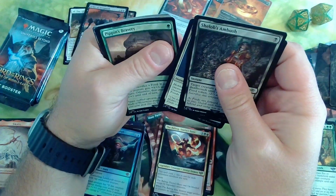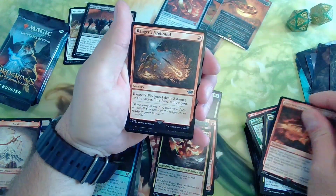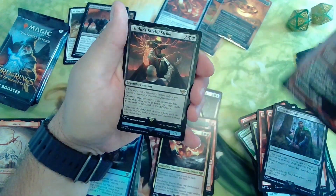No peeking. Ring sight. Inscription. Bitter Downfall. Okay, those sell.